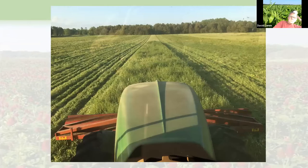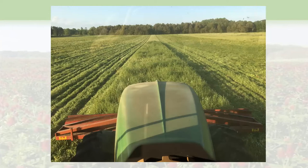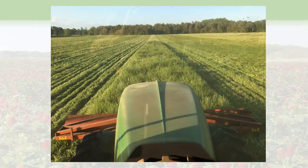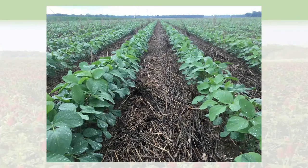This is a neighbor's field that I planted for them, and this is just winter weeds, rolled and planted right into it. I tell a lot of people, if they're not going to plant a cover crop, just let the winter weeds grow. You'd better have something green growing out there versus a bare field. He made great corn, and there was some rye and vetch that just naturally was out there in the field and made a great crop. Just a shot of the soybeans and the rye as they're growing.